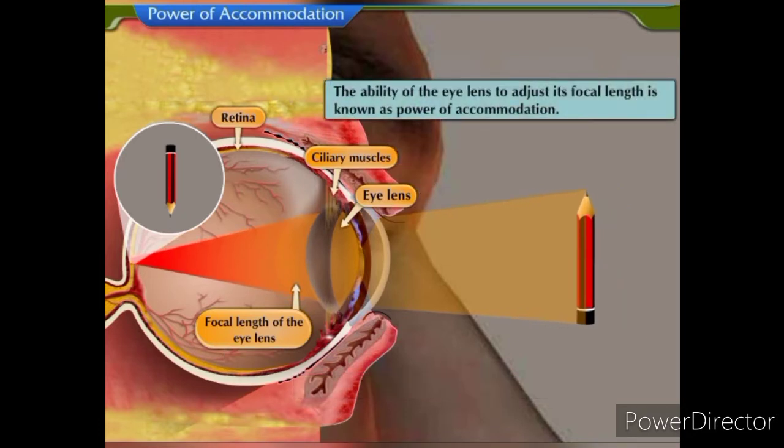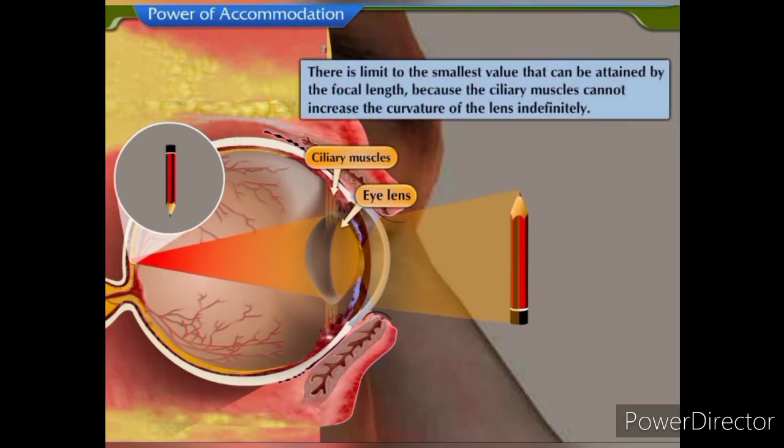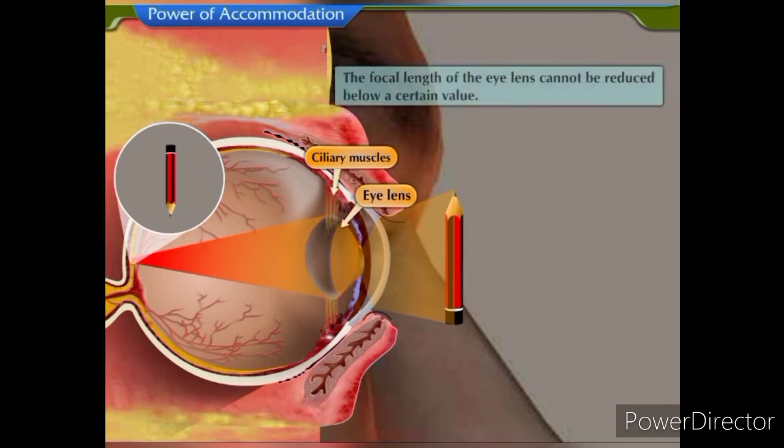The ability of the eye lens to adjust its focal length is known as power of accommodation, and the process of focusing the eye on different objects placed at different distances is called accommodation. There is, however, a limit to the smallest value that can be attained by the focal length, because the ciliary muscles cannot increase the curvature of the lens indefinitely. Thus, the focal length of the eye lens cannot be reduced below a certain value.